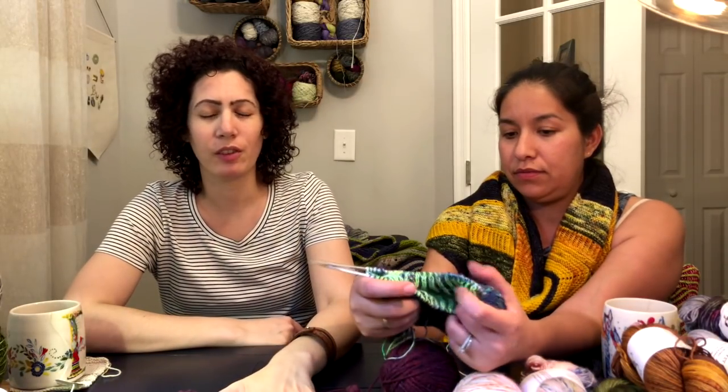I think if you compare her to Stephen West, when we went to Stephen West, he was all about color, and didn't really matter so much about what yarn. He was even saying he's not going to suggest really what brand of yarn, just pick what you love. Not even weight. He doesn't care about gauge or anything like that.